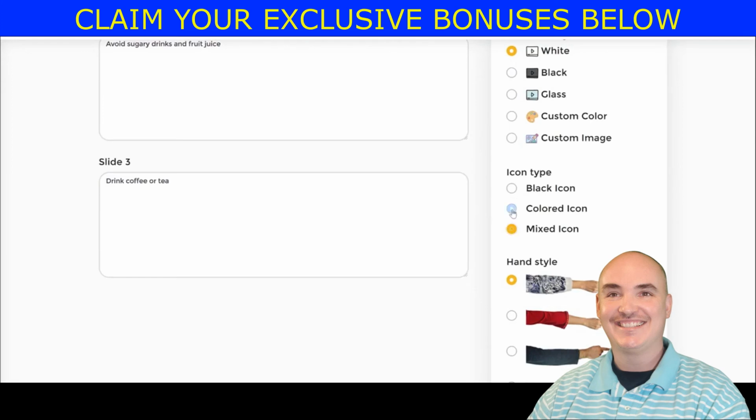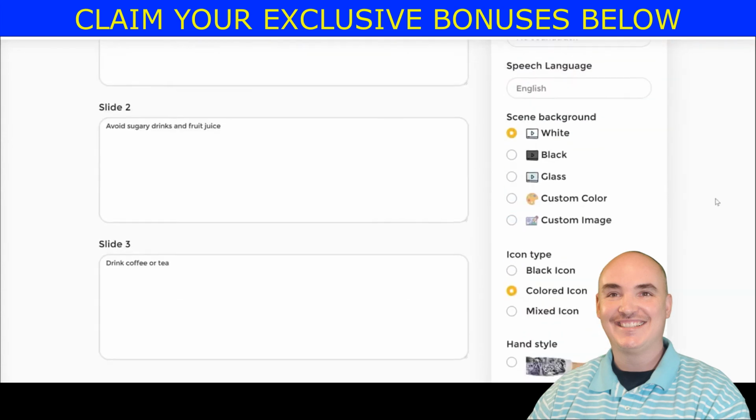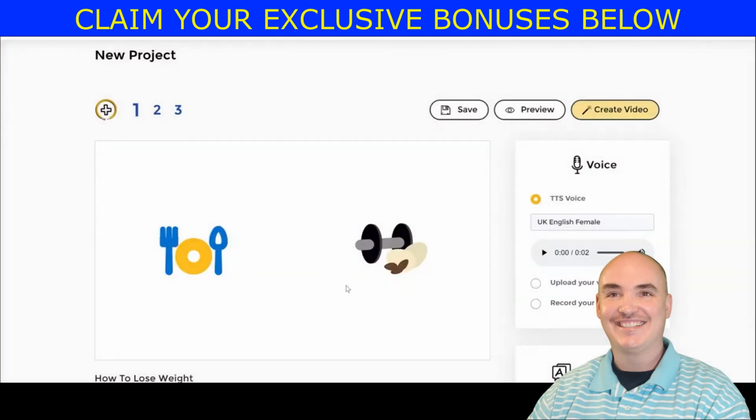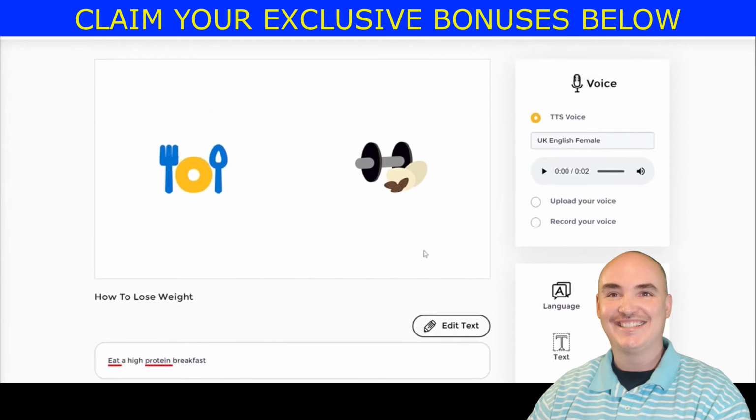So for instance, if I put color icon, and I want to do that, I can do that as well. So I can pick the hand style. So let's say I want to pick this hand style. Okay, then I go click save. Watch what happens. Automatically it's going to pick the doodle assets based upon, you see it highlighted eat, and then it also highlighted protein, right? So it's going to pick these assets.